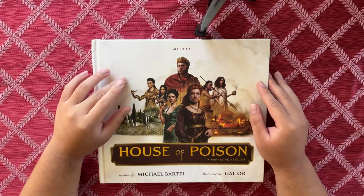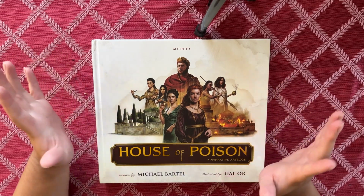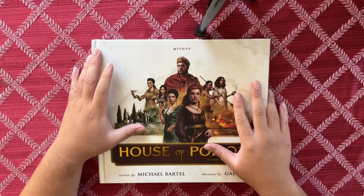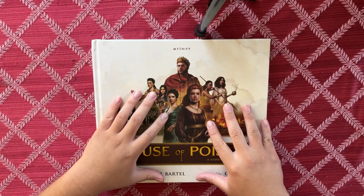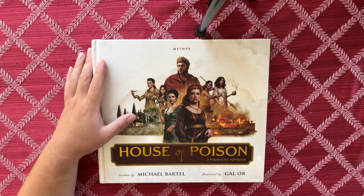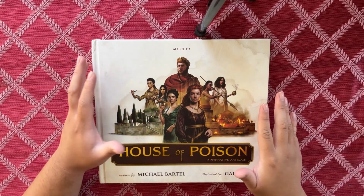It's going to be an art book, and it's also going to be a tabletop game, right? It's set in the Roman Empire, and it's a crazy tale that's illustrated in this art book. It's a narrative art book, kind of like the Simon Stålenhag books, where they have art and it's an illustrated story.